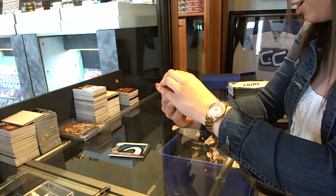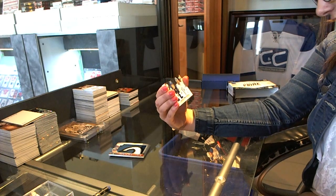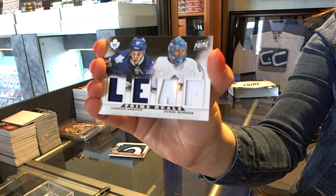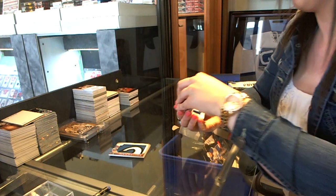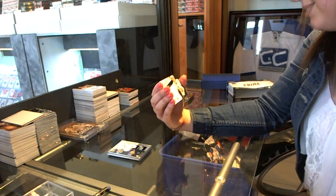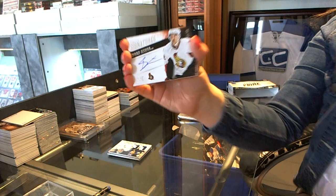Prime duels for the Toronto Maple Leafs, number 200 of Carter Ashton and UC Runis. Okay. Prime signatures, number 299 for the Ottawa Senators, Mark Stone.